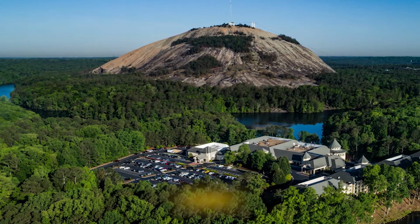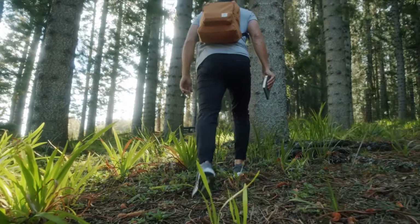Number 9 on the list is Stone Mountain, about 25 miles east of Atlanta. This is definitely something you should check out with your family when visiting the Atlanta area or Georgia in general. Stone Mountain has a huge national park around it where you can hike, run, bike, whatever you desire. They even have lakes there where you can canoe or kayak. It's just amazing to go out there with the family.